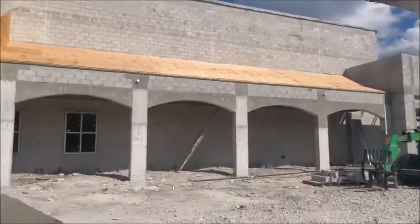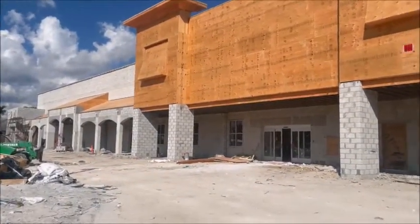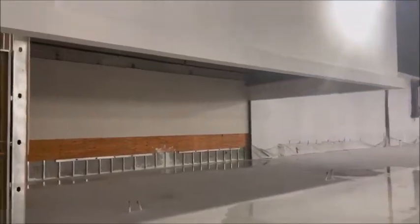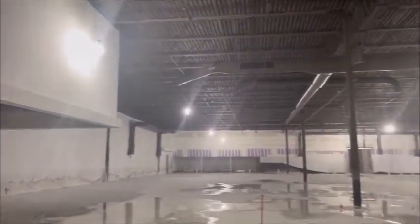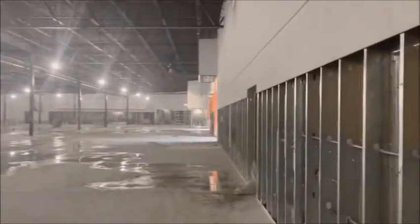We'll be back. Hey, here we are, December 12th. Front of the store. A lot of changes. So here I am at the front of the store. See, they've already started priming those walls. Give you guys a nice shot all the way around.